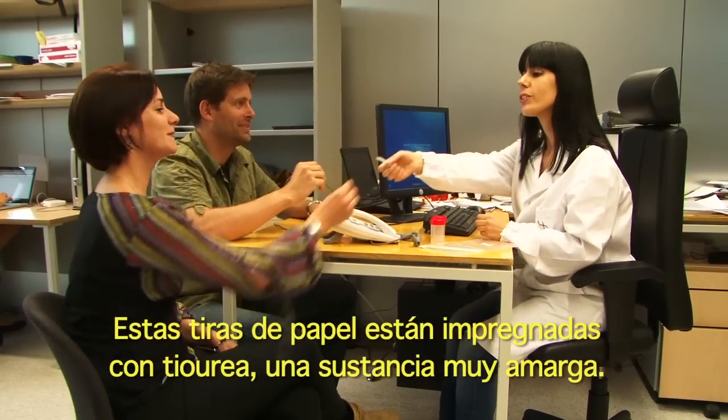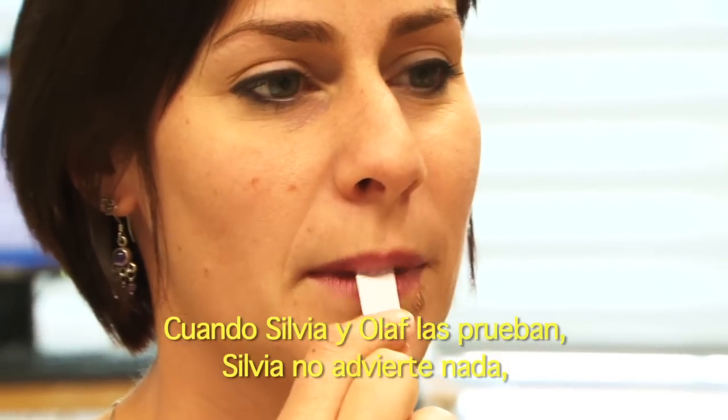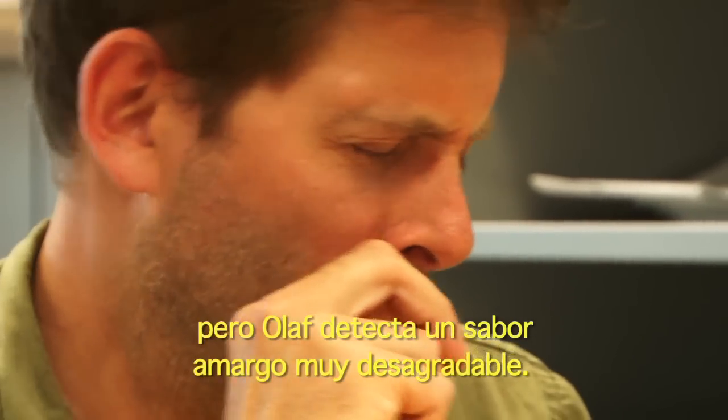These paper strips are impregnated with theoria, a very bitter substance. When Sylvia and Olaf taste them, Sylvia doesn't notice anything, while Olaf detects a horrible bitter taste.